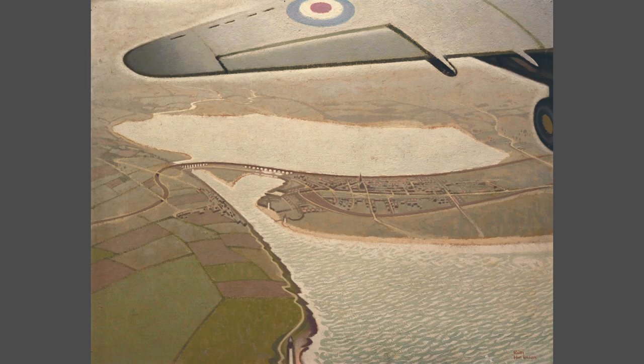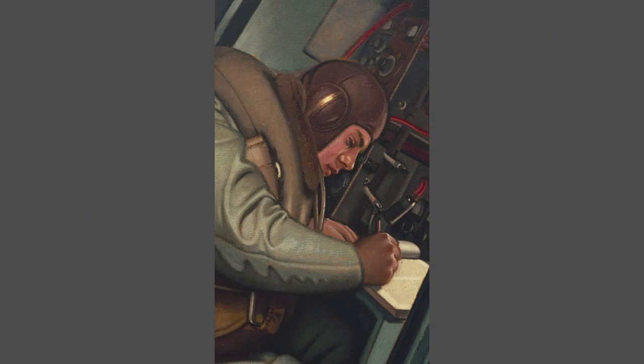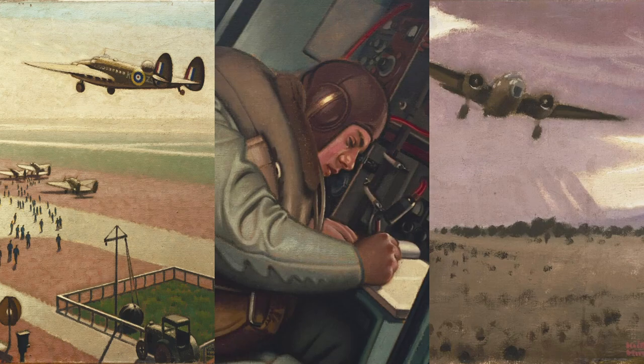An Air View of Montrose, Angus, was painted by Keith Henderson in 1940. Henderson, who was born in London in 1883 and died in 1982, was a successful artist and illustrator who was attached as an official war artist to the Air Ministry at the beginning of the Second World War, painting scenes in and around various Scottish RAF bases.